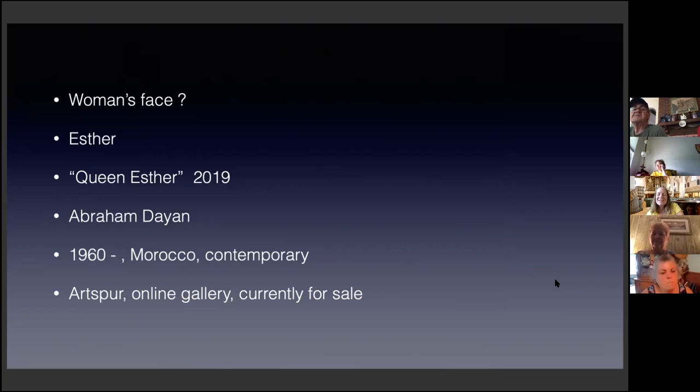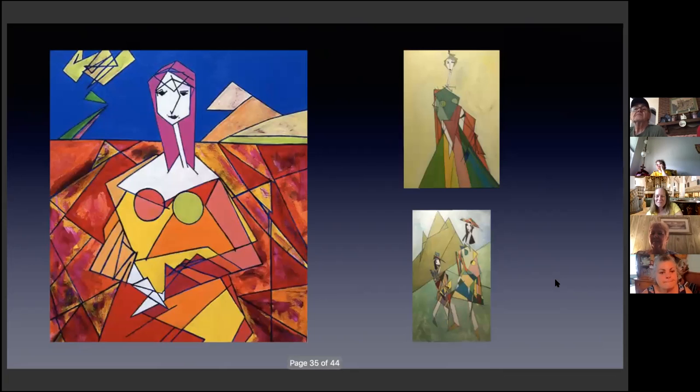Here are some other things that he did. Definitely contemporary. Probably a little different than you're used to. But that cubist influence really comes out in there. It's kind of cool that we have a contemporary guy who painted Esther, and he's from Morocco. Story.